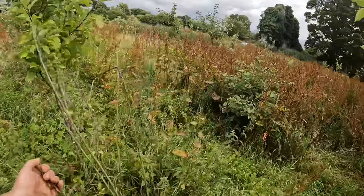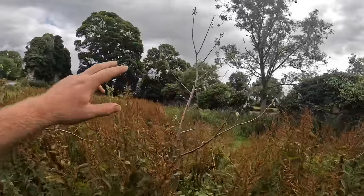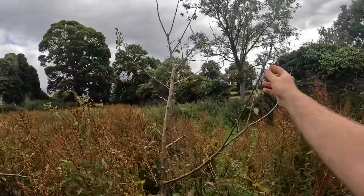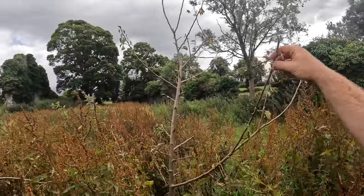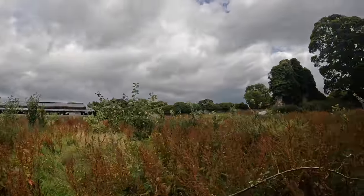Partly goats, partly pigs. This tree here is a bit baffling me now. Lovely, it came up with leaves, but it seems to have died now. Whether it got something or not, I'm not sure. Same with the next tree in the line, but the next couple of trees are fine.